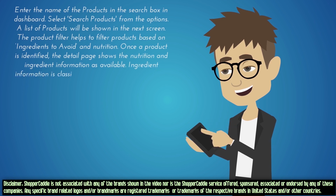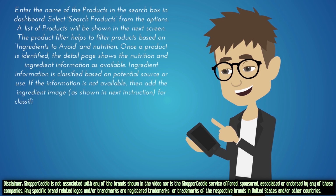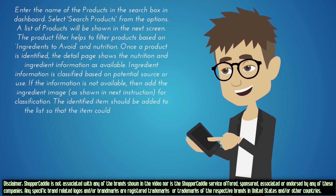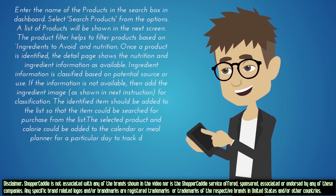Ingredient information is classified based on potential source or use. If the information is not available, then add the ingredient image, as shown in the next instruction, for classification. The identified item should be added to the list so that the item could be searched for purchase from the list. The selected product and calorie could be added to the calendar or meal planner for a particular day to track daily consumption or plan ahead for up to 30 days.